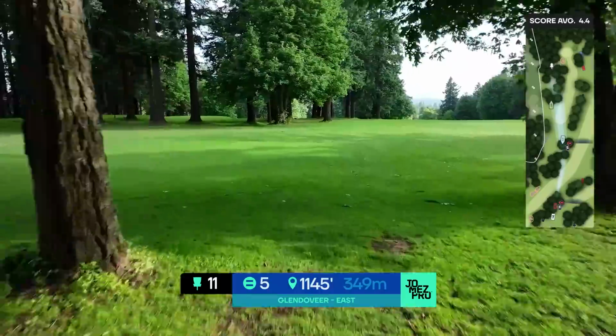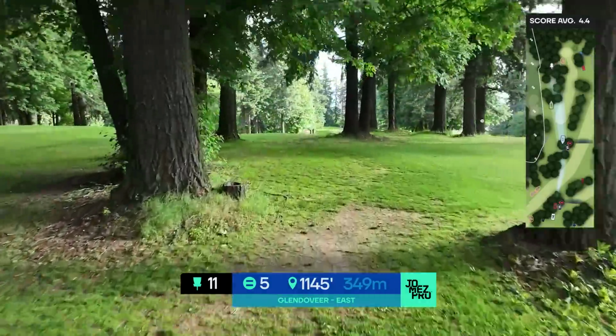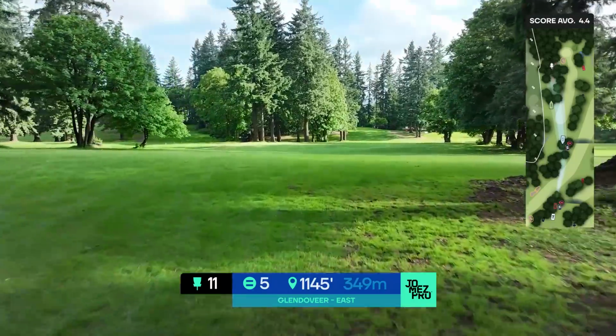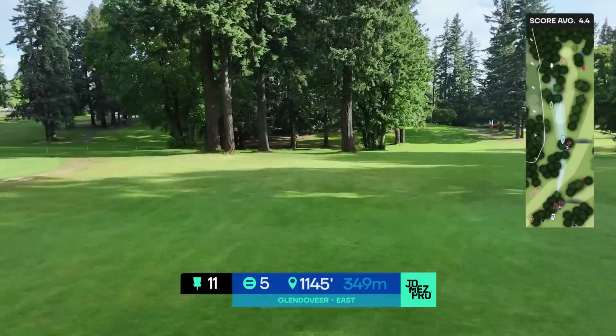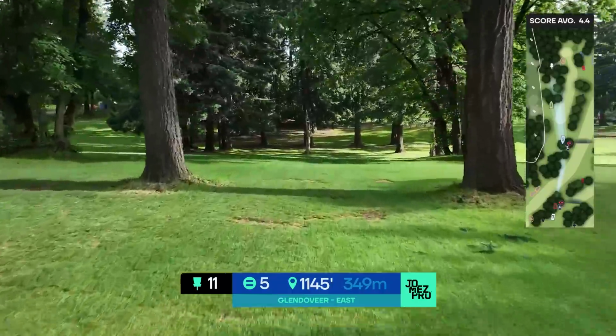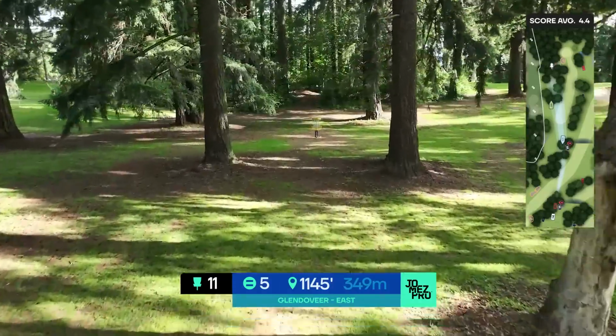Hole 11, par 5, 1,145 feet. A couple different options off the tee. Tight gaps that give you a chance for backhand hyzer, up the middle, roller, all kinds of things. The real fun shot of this hole, though, is the second. Assuming you get through that gap, then it's just bombs away, down the hill.